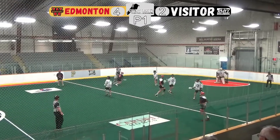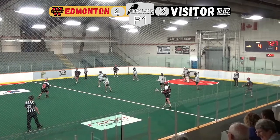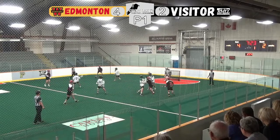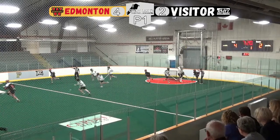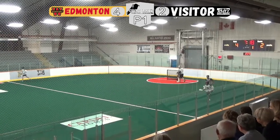Here's Royer up top to his cousin Luke. Luke will operate from the top here. Here's Simonson, he steps up high, swings that to Dewart. He tried to hit Luke Royer back door, but he had a foot in the crease. It'll be Shamrock ball.